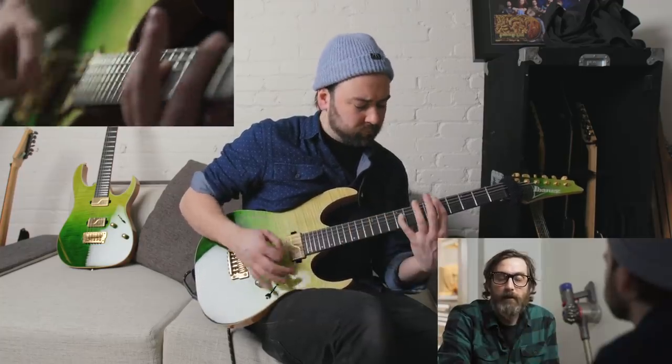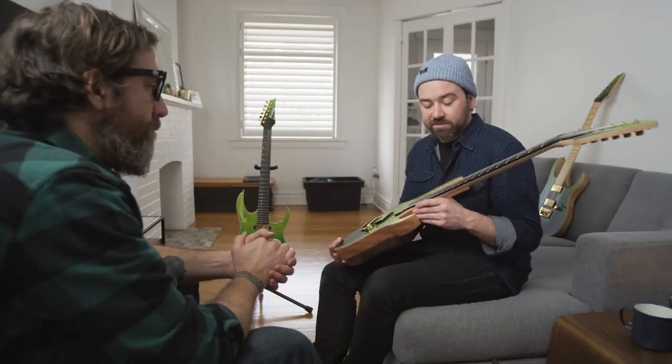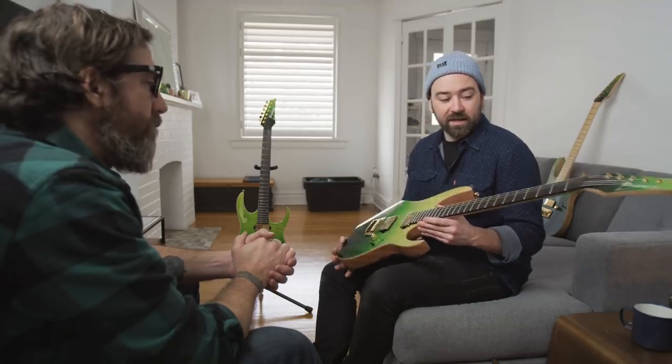That fingerboard is beautiful. What's it made of? It is made of ebony, which is a lot like maple in that it's bright and snappy, but I prefer the look of ebony, this dark look. Fascinating. Tell me more.